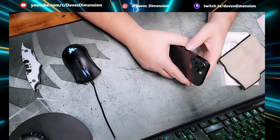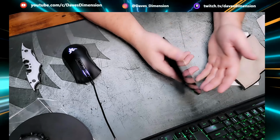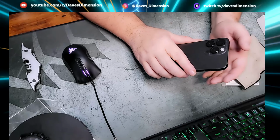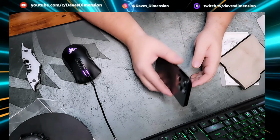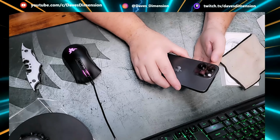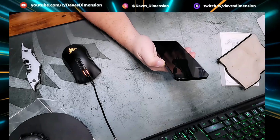The feel of this, just the feel of the back, everything feels nice and smooth. Everything feels pristine. Now, if you're rocking a phone like this, I see people rocking this naked all the time. I'm not going to do that. I have a good case that we're going to be using, but let's start this bad boy up, guys. What do you say? Okay.